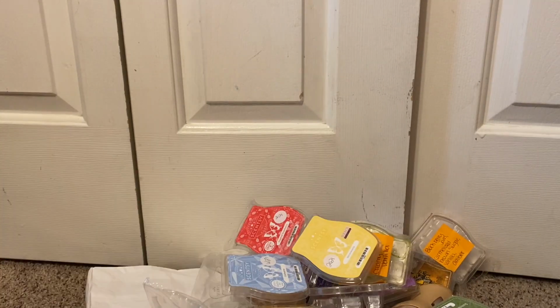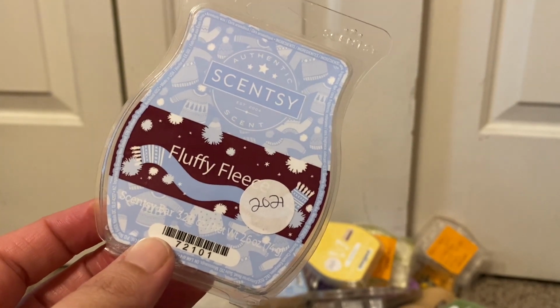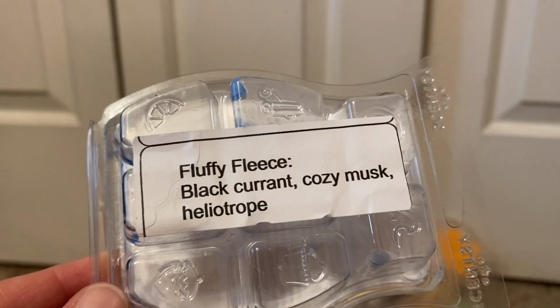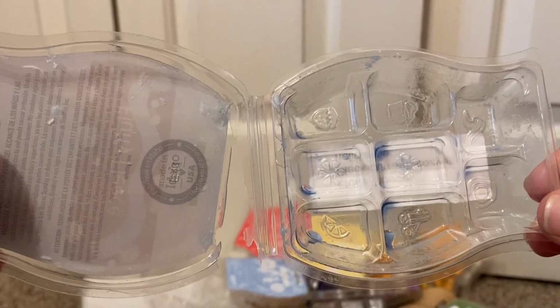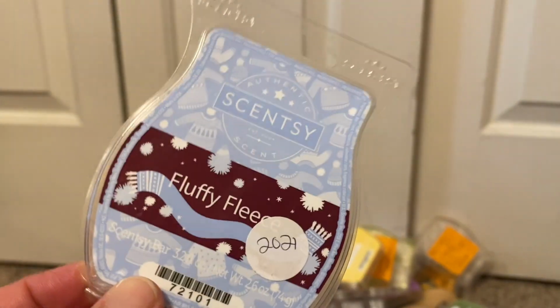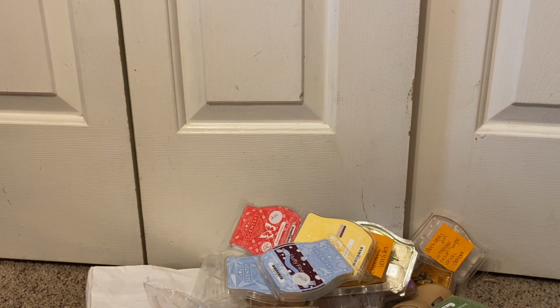The next one is Fluffy Fleece. It's kind of like Clothesline, but different. It is blackcurrant, cozy musk, and heliotrope. To me, this smells like Snuggle. As you could tell, it was only 1 or 2 years old, but it was falling apart. I really like this one, so I'm glad this is returning in September. I will stock up on it throughout the year, or throughout the catalog season.